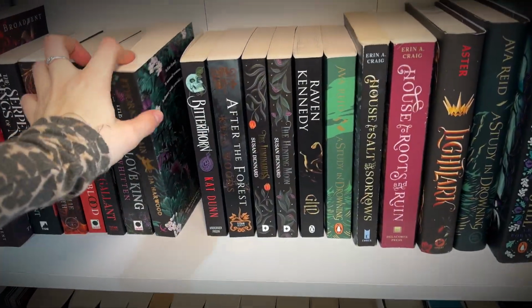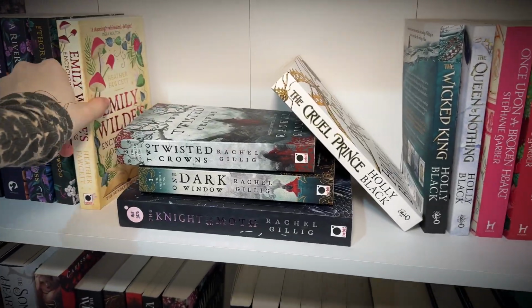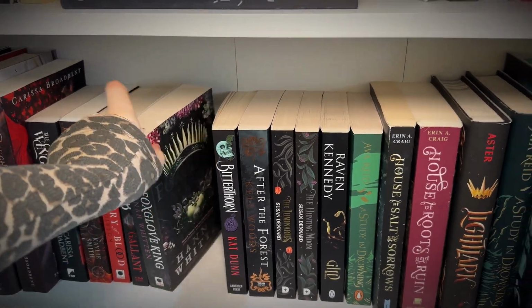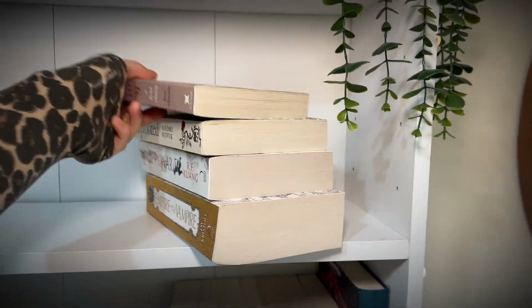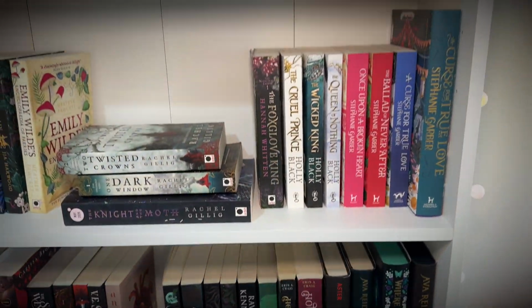And I'm also going to bring out The Thorns Remain. This, again, I haven't read. That one's going to go in there as well. And then maybe The Foxglove King as well. That can come out and possibly go on this side. And then Anatomy, that makes more sense being on this shelf because it's a bit more gothic.